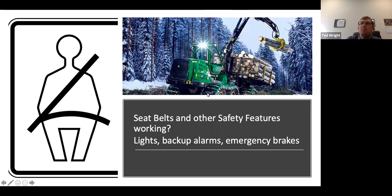When they look in the cab, they may also ask, are the seat belts and other safety features working? Lights, backup alarms, emergency brakes, anything that makes a machine safer. They're going to want to know, is it operating, and do you use it? So seat belts that are cut up and ripped up, you're going to want to have those replaced. And you're going to want to have the seat belt in a place where it's being used. A seat belt is no good if it's not being used. So be sure the operators know this, that they have their seat belt on at all times, unless they're getting out of the machine, obviously.